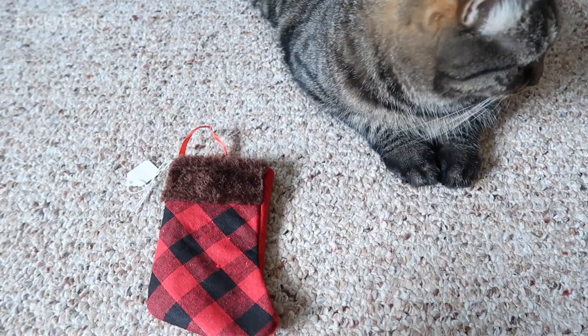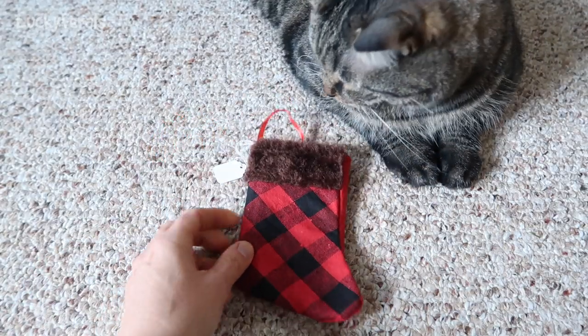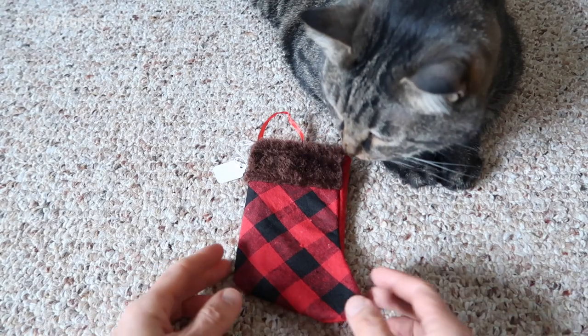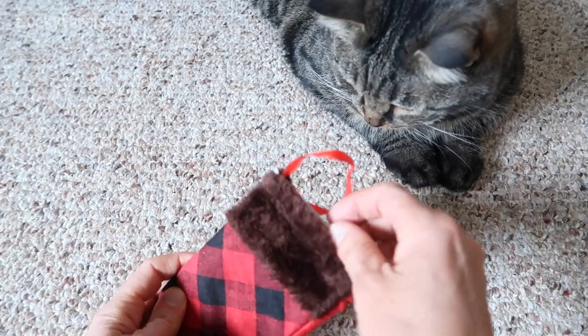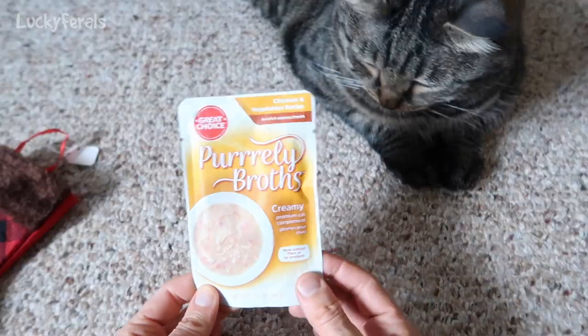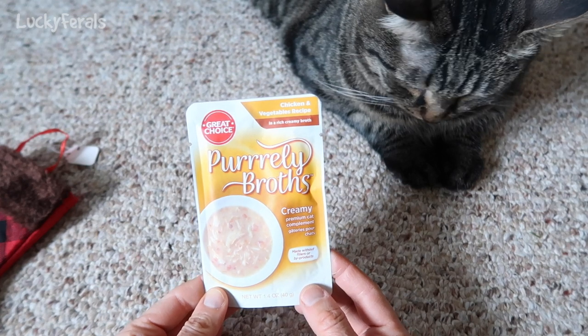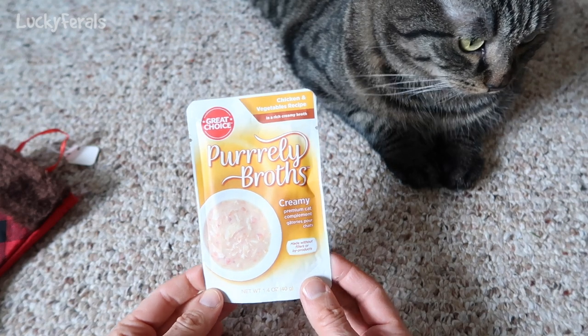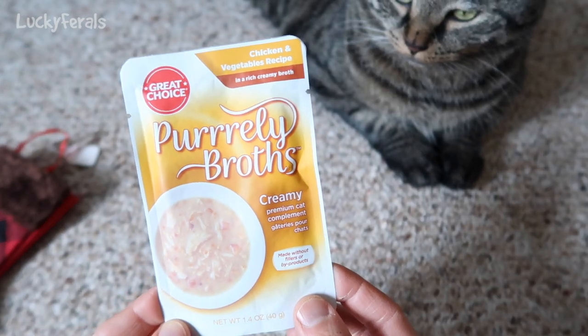Simba, what did you guys get? What's in the stocking? You gonna open it? He says he's just gonna smell it. Okay, let's see what it is. Let's see what's in here. Look, it is a package of Purely Broths. This is Great Choice, which means it's the brand from PetSmart.